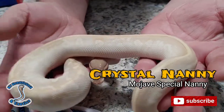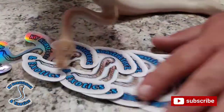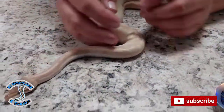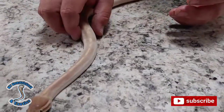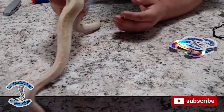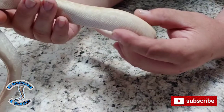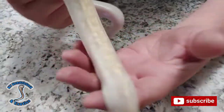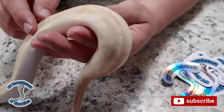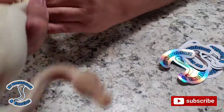And what the nanny does, and you can see it in her pattern. Let me get these stickers out of the way here. You can see it in their pattern a little bit, how it kind of pixelates the alien heads. It kind of makes a granite look on the darker snakes. Kind of hard to see the granite pattern of the nanny on a crystal, but you can definitely see how it pixelates the alien heads. Makes them, you know, scattered and all dotted and stuff.